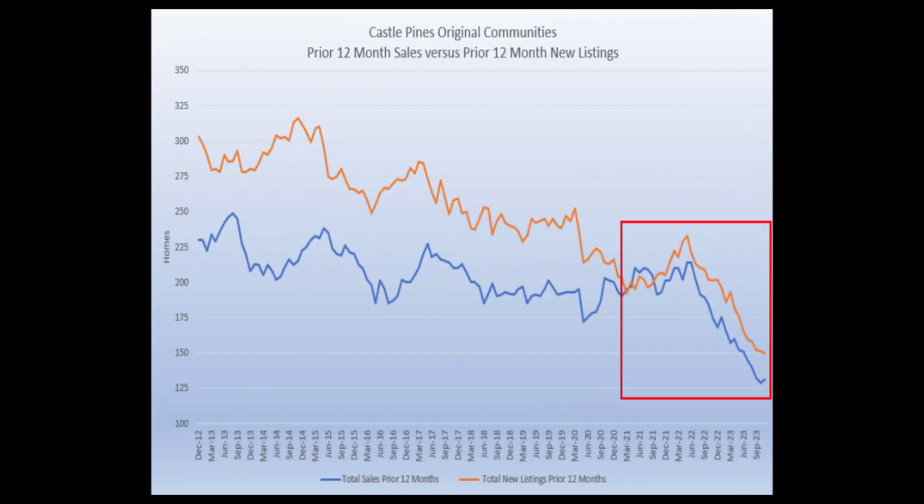However, even with so few homes selling, you're not seeing prices drop substantially, and that's because the number of new listings coming on the market has also fallen substantially. And I'll bring this chart back up again, and that's what the orange line in this chart is: the number of new listings on a 12-month rolling basis.